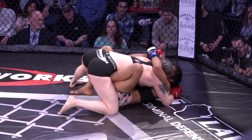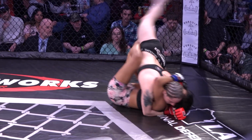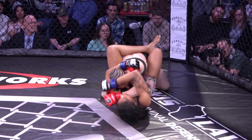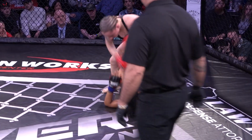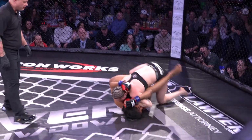Wear out your opponent. She's going to look to pass on top. So Leena keeps looking for these butterfly hooks, but Jaida's keeping her weight back, so those are going to be tough to finish on her. Jaida steps up, which is very smart there. Throws a flurry at the end of the round.